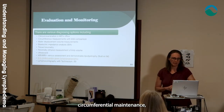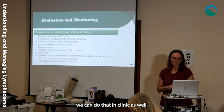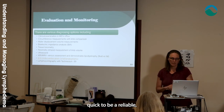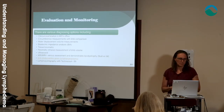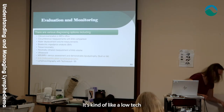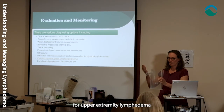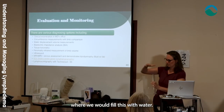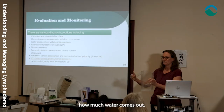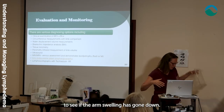Circumferential measurements, comparing the limbs to each other. We can do that in the clinic as well for limbs and trunk swelling. That's fairly quick, easy, and reliable. The water displacement volume measurements, it's kind of like a low-tech type of thing, but we can use it for upper extremity lymphedema, where we would fill this with water, put the hand in here, and then measure how much water comes out. And then we can check that each time in each session to see if the arm swelling has gone down.